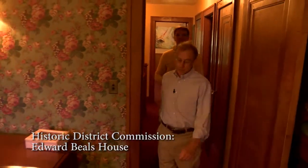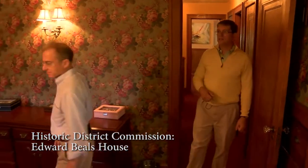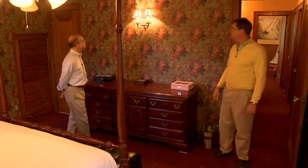So this must be the master bedroom. This is the master bedroom. It's largely unchanged. The wallpaper was added, which is a period type of reproduction, something like you would have seen in the 30s or 40s. But the lighting fixtures, the sconces are original. They're actually the same type that you see in the dining room downstairs.